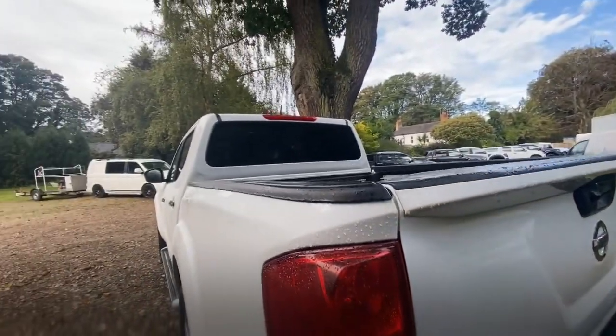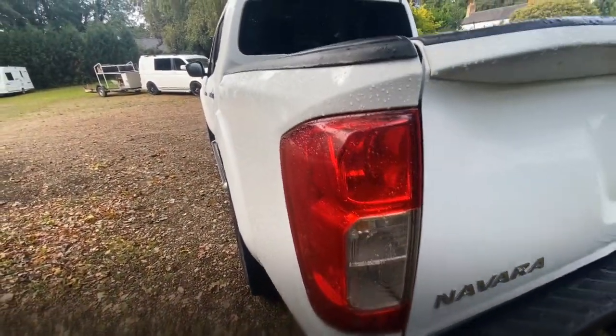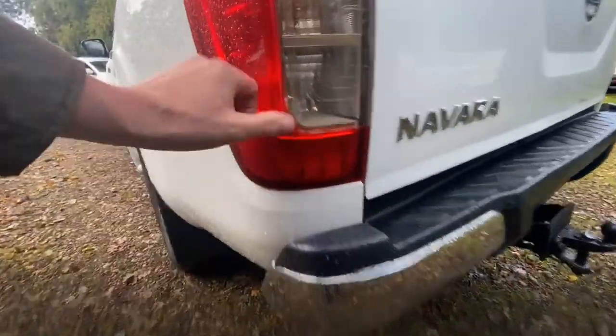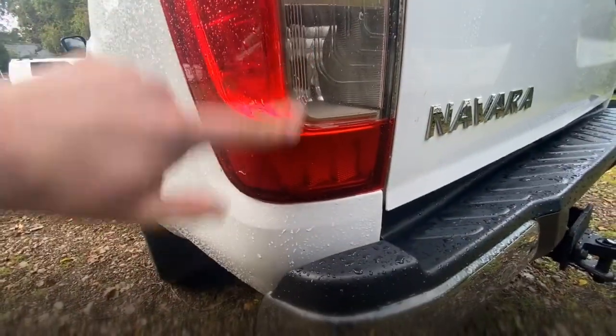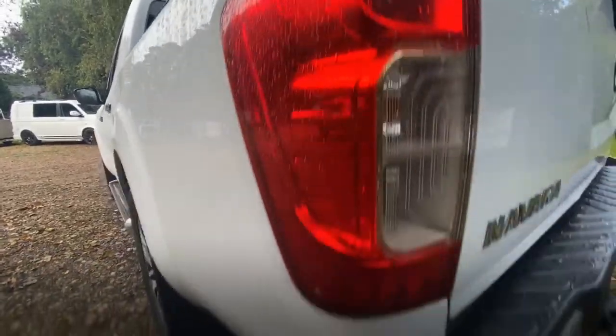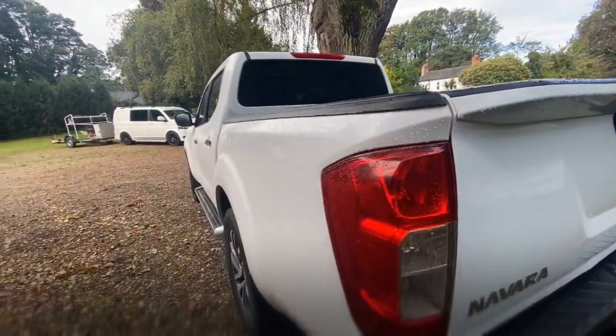So, passenger side tail light looks to be in good shape, there's no damage. Oh, there's a little crack there. Oh, it's not cracked, sorry, just a bit of muck. But yeah, it's in good shape, there's no misting, there's no damage, and no cracks, looks in good shape.